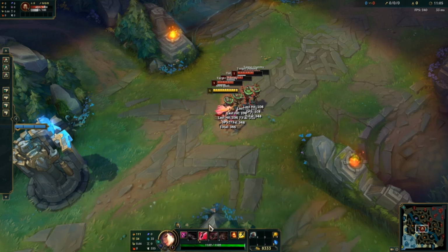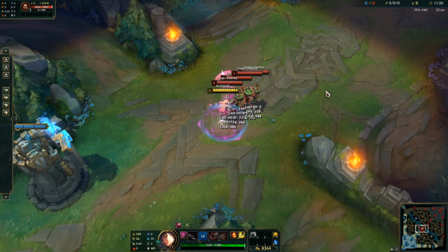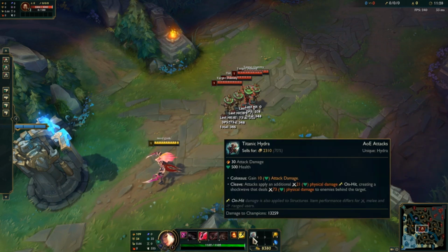And so they all take 239 on hit damage from this, even though it's only supposed to do 73 per shockwave or 21 single target. Every single target is hit by the full amount, 239. That's because I'm hitting all of them with the dagger. So all of them are getting hit by the single target part of it, and all of the shockwaves are not created out of each enemy champion, but instead just Katarina, and hit all of the enemies at once.